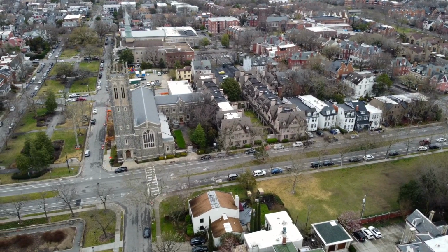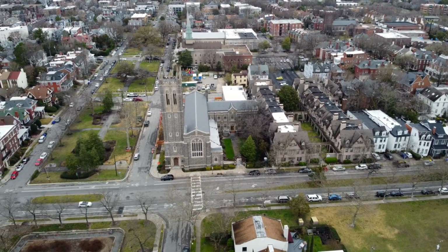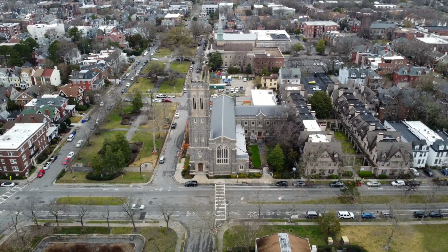Norfolk is extremely diverse, and you're going to find not just diverse people and culture, but also diversity in religions. Kind of like East Beach or East Ocean View is sort of like your miniature beach town, Gent is going to be your downtown feel.